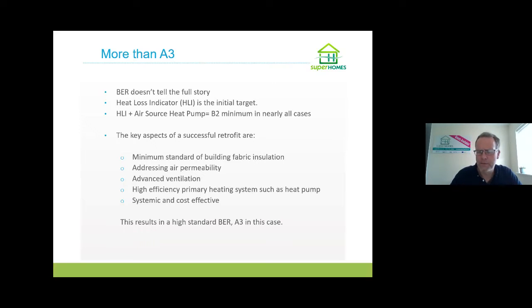There are things in and around that might be represented on the BER that your experience or investigation will show are either in excess of what would be on the BER by way of a backstop, or might not meet it. And this is, I suppose, what you're trying to do: to make sure that your retrofit works in practice, not just on paper. And getting both of those things right is key to a successful retrofit.